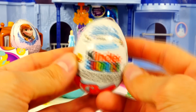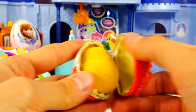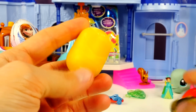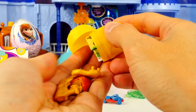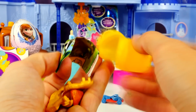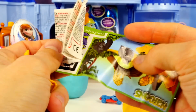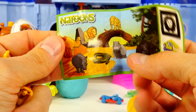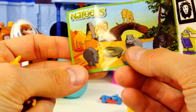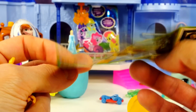Kinder surprise time. Now, I think we've gotten most of the toys out of these, the 2014 Kinder Eggs, but you never know. It could surprise me. Oh, no, I do not have this toy. And from the looks of it, it's going to be a lion. I think it's a lion. We do have a lot of those little safari animals. So we have the hippo and the rhinoceros. I think I have a gorilla, too. Oh, yeah, we do have a gorilla.